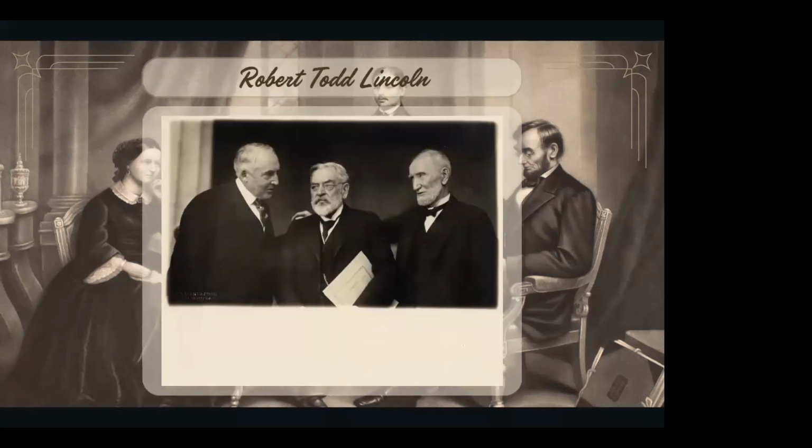On May 30th, 1922, 78-year-old Robert Todd Lincoln attended the dedication of the Lincoln Memorial in Washington, D.C. Although he requested that no special notice be taken of him at that ceremony, he was seated on the speaker's platform with other dignitaries. In this photograph, Robert stands between President Harding on the left and Representative Cannon on the right. The Lincoln Memorial dedication ceremony was Robert's final public appearance. He died 4 years later at the age of 82.